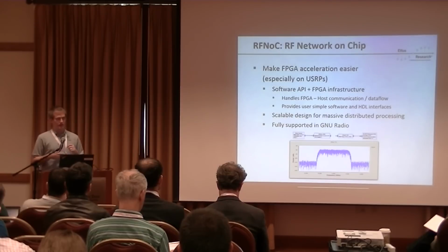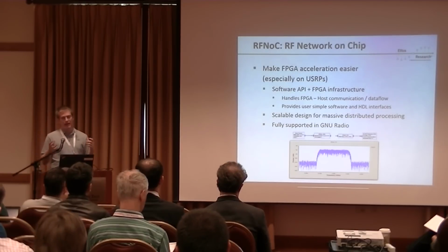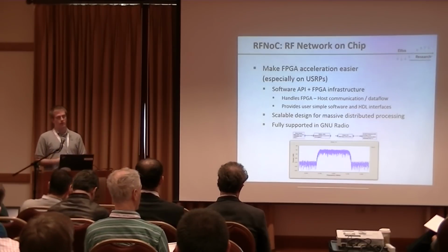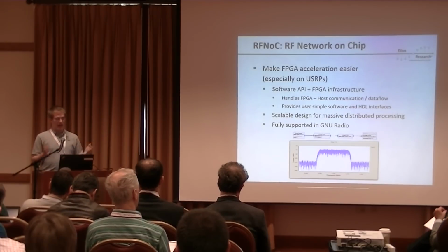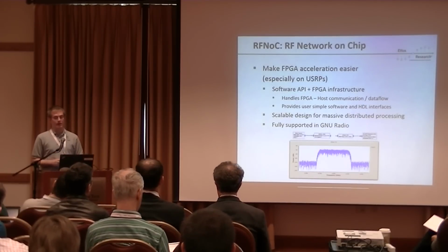Another really important thing is, these days you hear about 5G MIMO and these systems, and it's becoming very clear that they're going to need some sort of massive distributed processing. That capability is also built into the core of RFNoC. And as well, it's fully supported in GNU Radio. We'll show a demo doing everything in GNU Radio.